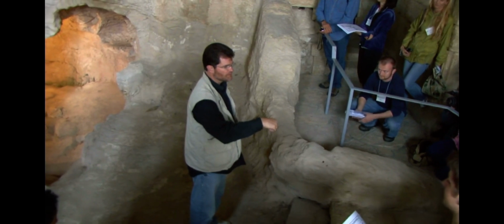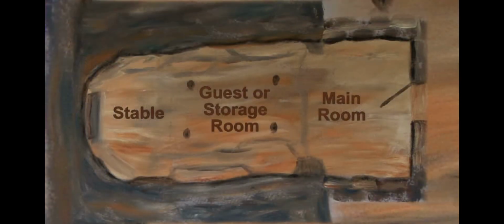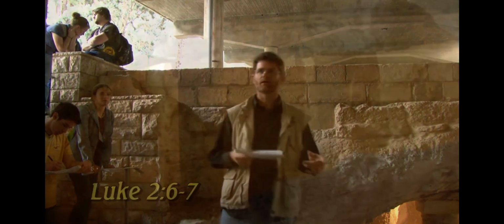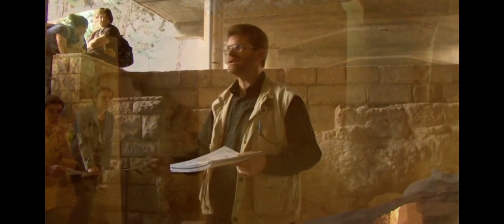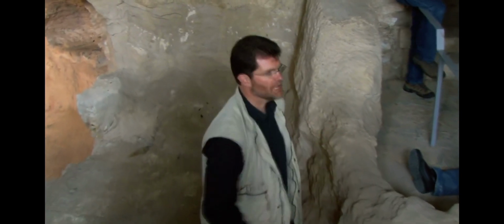Now, for our purposes, the front room then is the main room of the house. The back room is the stable. The center room is normally a storage room. You remember that in the story in Bethlehem, the story of the birth of Jesus, it says that Joseph and Mary went to the stable because there was no room in the inn. The word inn is kataluma. It's the word for the guest chamber of the family home or the center room. What they're telling you is not that he went to the Motel 6 and was turned away and went to the garage. Great Christmas story, not true.